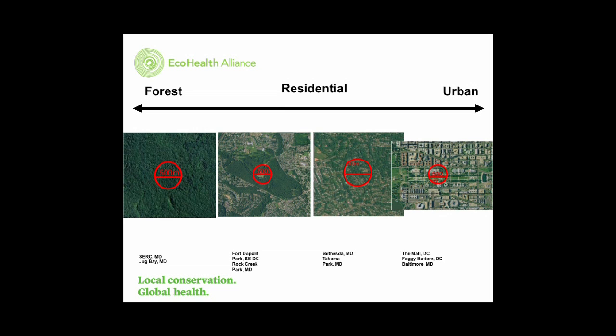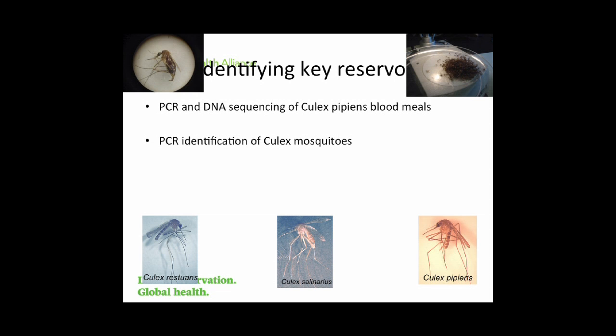And then we worked on this sort of urban to rural gradient out of DC into Maryland. And this is a Smithsonian field site in Jug Bay in Maryland. It's beautiful, pristine forest. And what we found that was really important was, one of our collaborators said, well, you know what we can do now? If you catch a mosquito with a blood meal in it, and if the blood meal's still there and it hangs around for a few hours, we can actually sequence the DNA in the blood meal and work out what species of bird that mosquito fed on.